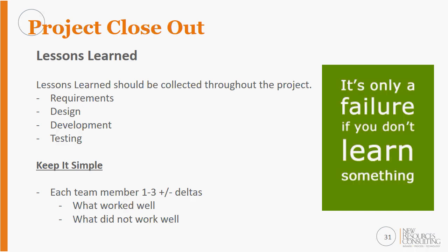Keeping lessons learned to a simple area where you ask your team members for 1 to 3 pluses and deltas. And what I encourage with my teams is, if you're going to give me 3 negatives, you've got to give me 3 positives. Sometimes, depending on the project, it's always easy to focus on, well, here's everything we did wrong. But if you got to the end of that project, you did some things right.